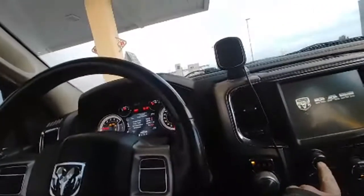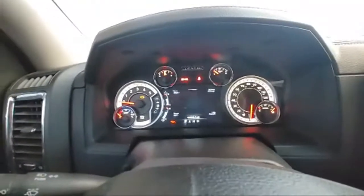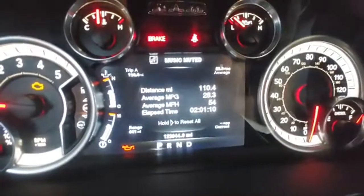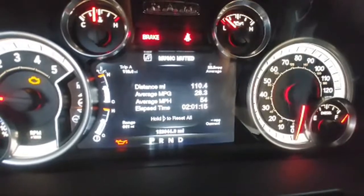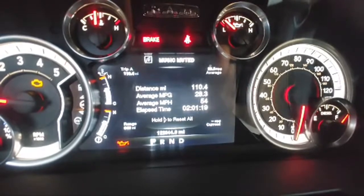Let's get in here. It's cold outside, super cold. All right, so that's the results right there. 110.4 miles, 28.3 mpg. Average speed was 54. I did not cruise, but it's also pretty slippery, and this freeway was slowed down. It took me 2 hours to go 110 miles, so that gives you an idea of how slow it was.